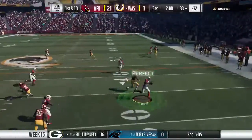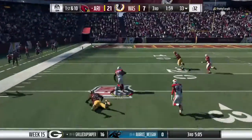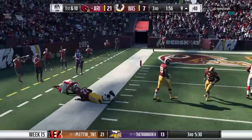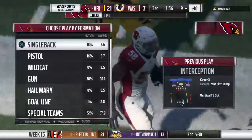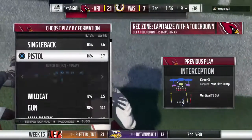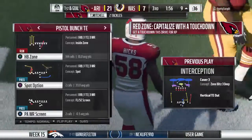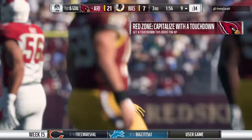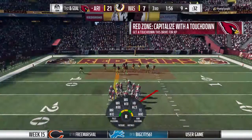First down, Bridgewater. Looking for Green, and it's intercepted. Picked off with great anticipation. Well, surprise, surprise, partner. No, we know it's not a surprise. When you try to complete a pass against this Cardinals defense, there's a reason that they are known as the no-fly zone. In the red zone this time.